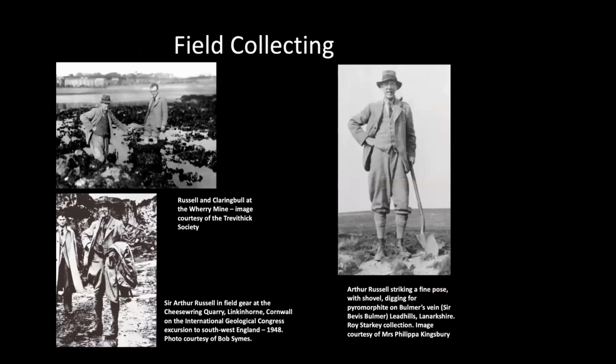Now, before we go on to look at the collection in some detail, I just wanted to include a few pictures of Arthur in the field, and these are very few in number. In the upper left-hand corner, we have Russell and Claringbull, who waded out offshore on a particularly low tide to Wherry Mine. This is off Penzance.